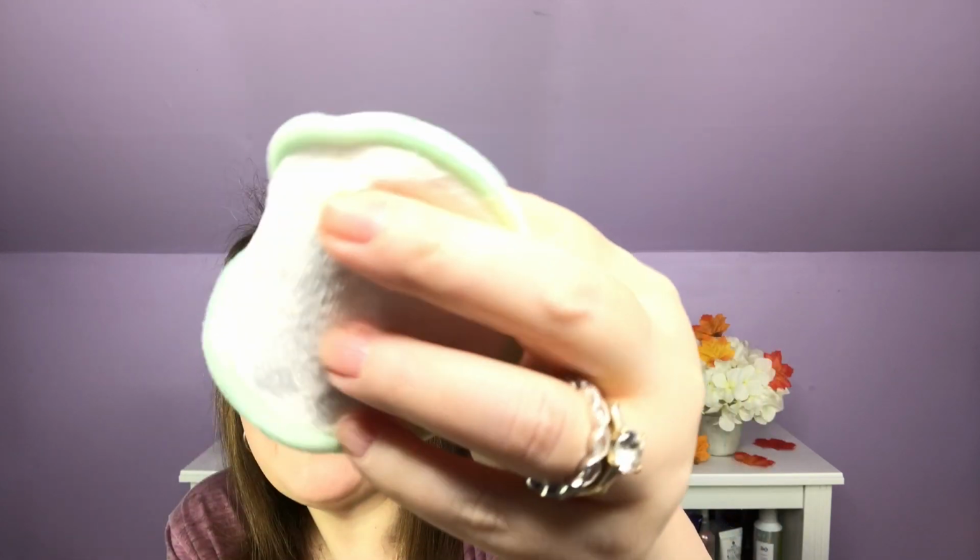These are like a terry. I hope you guys can see that. They're just like a terry cloth. And they're kind of white with the mint trim. There are 10 of them, and one side seems super soft, and the other side just seems soft. But they're both soft. Neither one of them is rough.